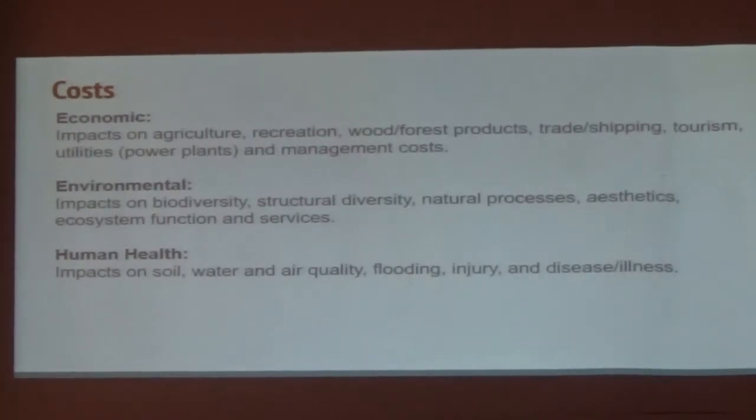And once invasive species enter a new region, the costs that they can have are really widespread. So we're talking about economic costs. We're talking about impacts on agriculture. We're talking about impacts on forestry, on tourism, and even utilities. Environmental costs as well. So we're talking about impacts on biodiversity, on structural diversity, on ecosystem functions and services, and even impacts on human health.